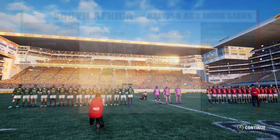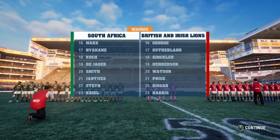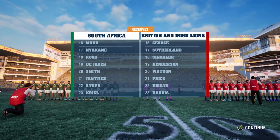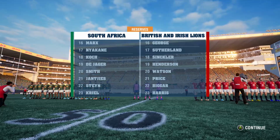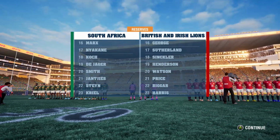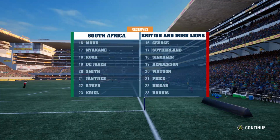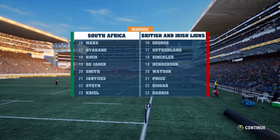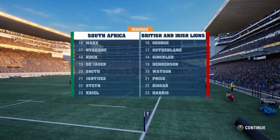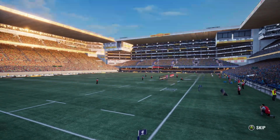Having a look at the bench for these two teams, there's plenty of impact here as well. Marx, Nyakane, Kitshoff, Smith, Jantjies, Stain and Kriel for the home team. And for the Lions, on the tour bus, George, Sutherland, Sinclair, Henderson, Watson, Price, Biggar, and 23 is Harris. This is sure to be a test match to really set the year alight. Let's see how they get on. Springboks, Lions, test number 1.